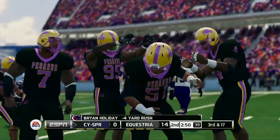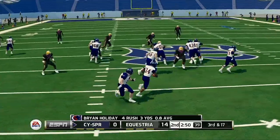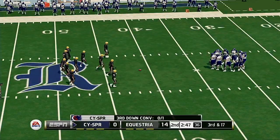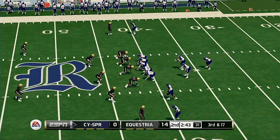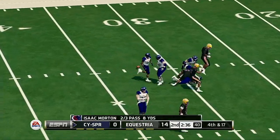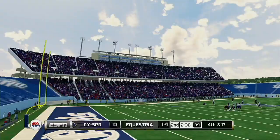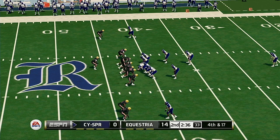He tackles him for a loss. Where in the world was he going on that run? Well, that's a good question. I thought for a while he got his directions messed up. Yeah, he's going to feel that one tomorrow. Stuckey awaits the snap.